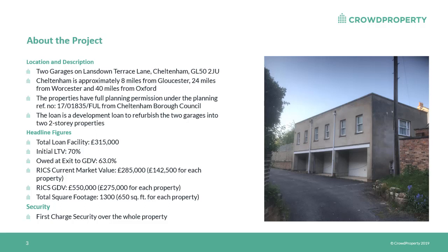The first charge security is being taken by CrowdProperty on behalf of all the lenders. And looking at the photo on the right hand side, there are three garages there. It is just the two garages that we're talking about, which is the middle one and the property to the right of that one in the centre.